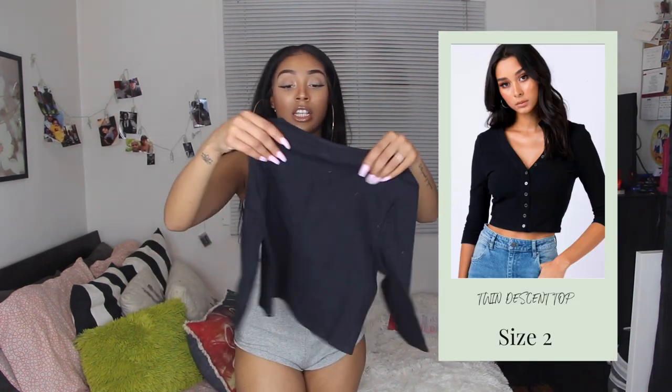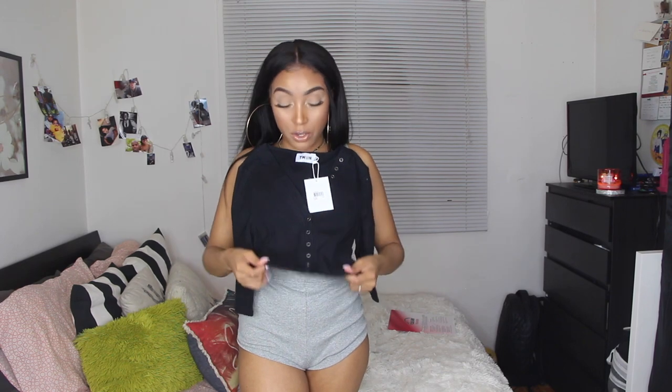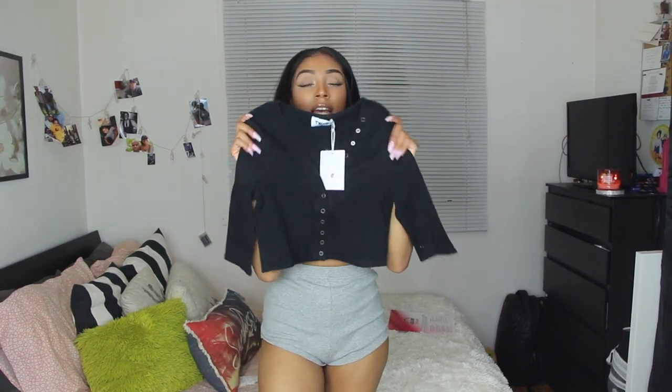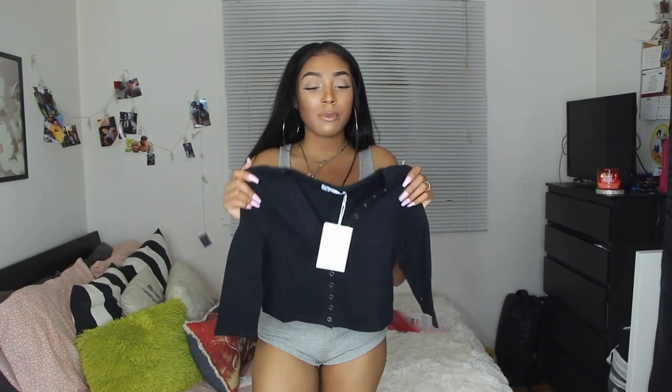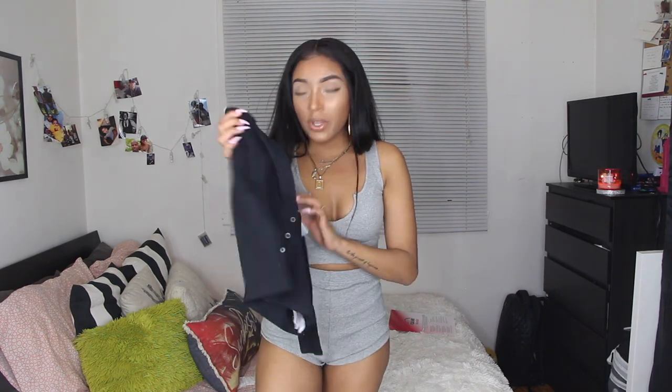Next item I have is a top. I'm going to be pairing the top with these bottoms, because I just noticed that I didn't order that many bottoms. So yeah, the top I have is this crop top, like so. It's a very cute ribbed, stretchy material top. This isn't a size XXS. I'm not sure if it's gonna fit me. I think it's because it's made big, that's why they sent me this size. So yeah, I'm gonna try this on.